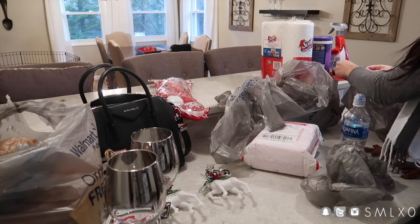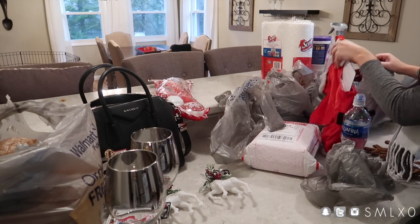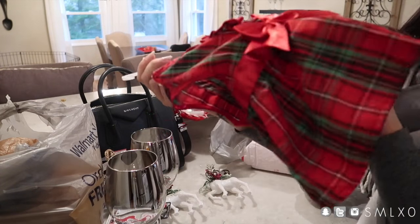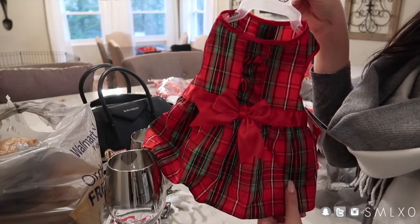Then I got them really cute Christmas outfits, you guys. So adorable. I got Desi this little dress. Oh my god, she's gonna be so precious. I hope it fits her. I just got a small, but how adorable is this?